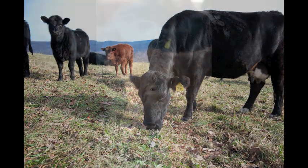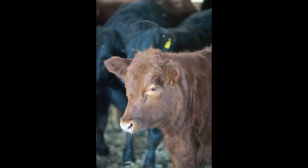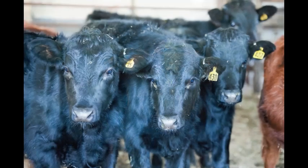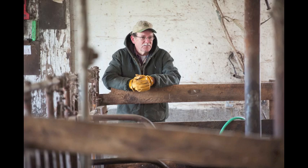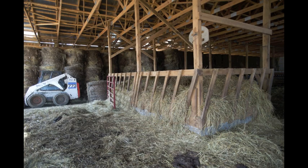We use no chemical fertilizers, no pesticides, herbicides. Our cattle have no antibiotics. There's no growth hormones used in our cattle. It's all totally grass-fed or hay in the wintertime. Grass-fed beef just seems to be more natural for me. I think it's more natural for the animal. They are ruminant animals, so therefore that's the way that their system works.